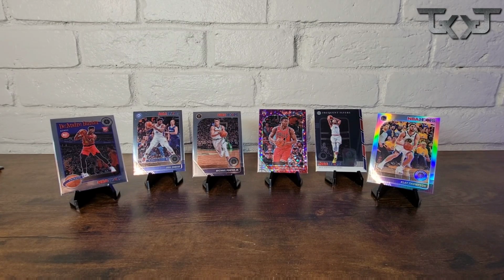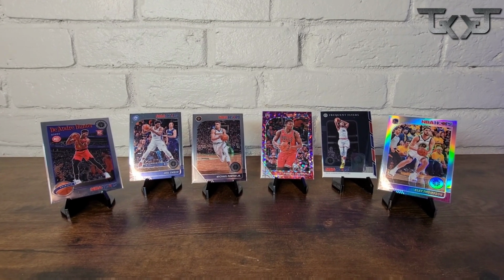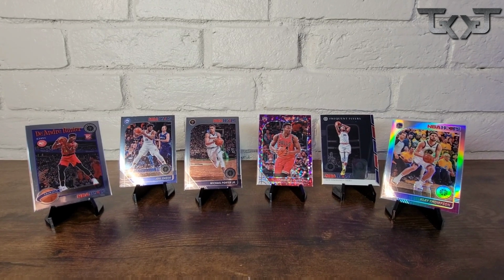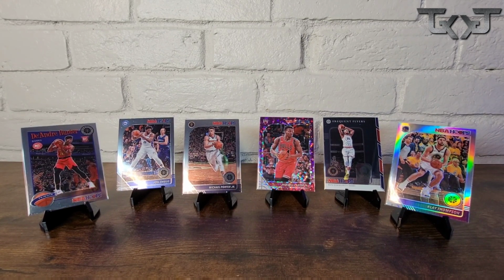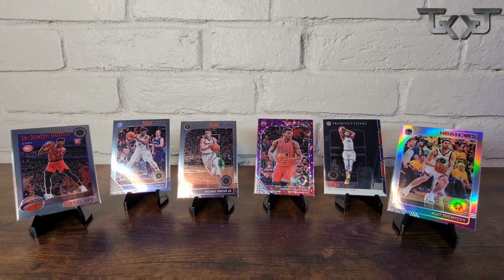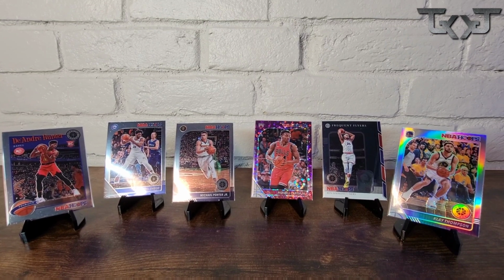All right, guys, so these were my favorite pulls out of this box today. So let me know what you think about the pulls that came out of this box and what your experience has been with unboxing the hanger box from NBA Hoops from this year. Let me know what pulls you've had and what you think about mine.